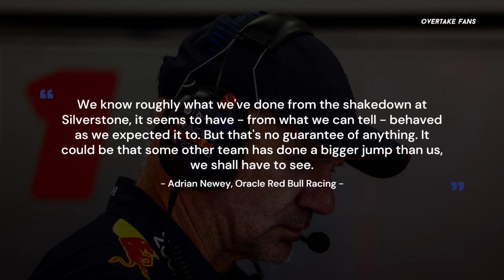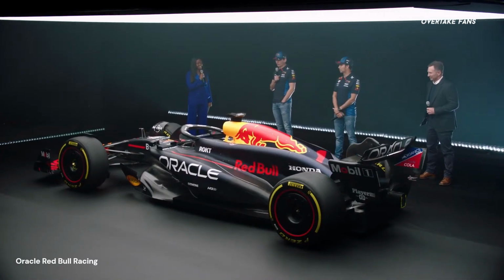It could be that some of the teams have done a bigger jump than us. We shall have to see." Current world champion Max Verstappen would be aiming to extend his streak to become a 4-time world champion. The RB20 is key to that, and the Dutchman had some interesting things to say about his machinery.